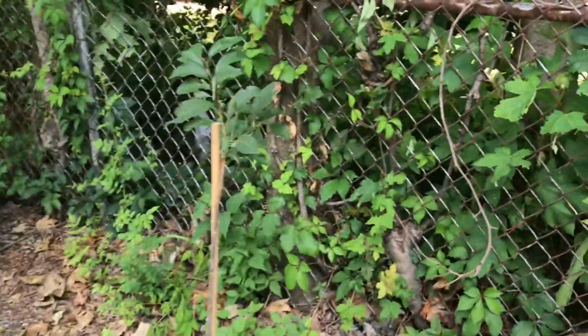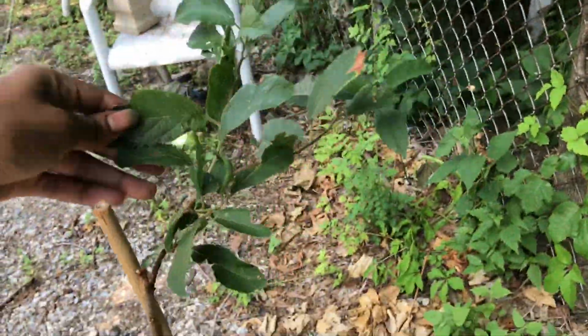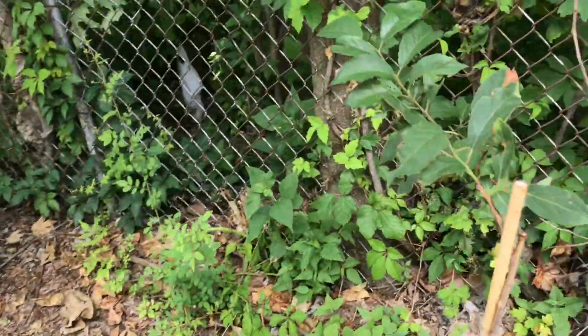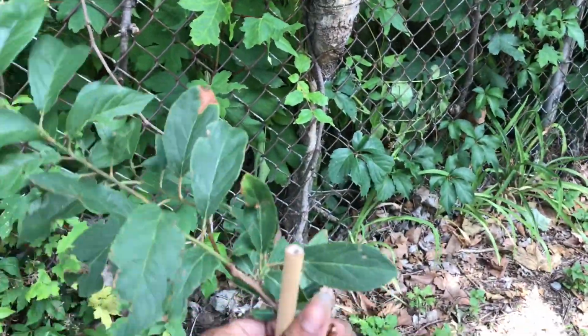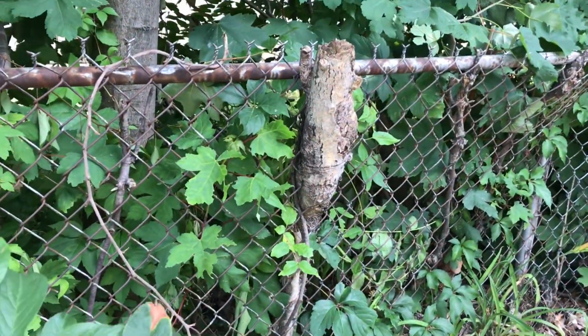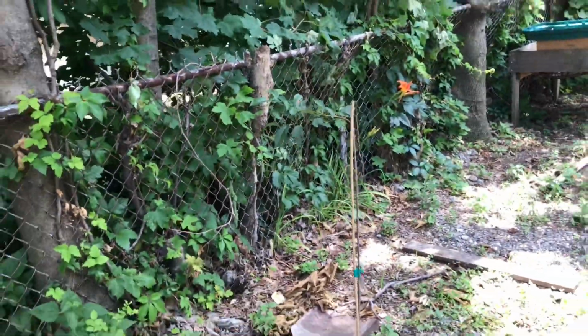We have the Santa Rosa plum here. Still looking the same. Looking good though. That ain't dying. Hopefully next year it gets bigger, because, I say this every video, when it came it was bigger. It just snapped in the box. It was like here and it had an extra two branches on it. So hopefully that's enough for it to be able to come back next year.